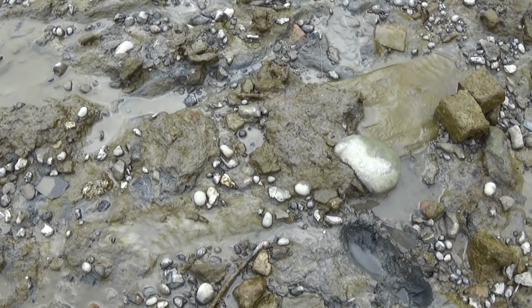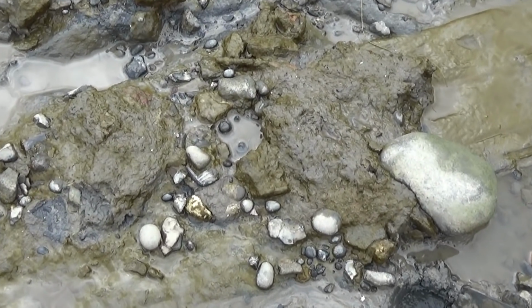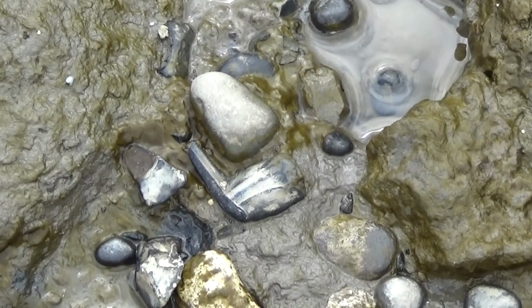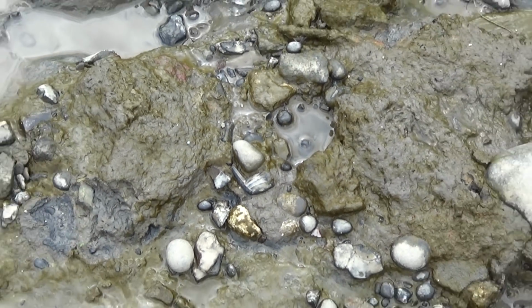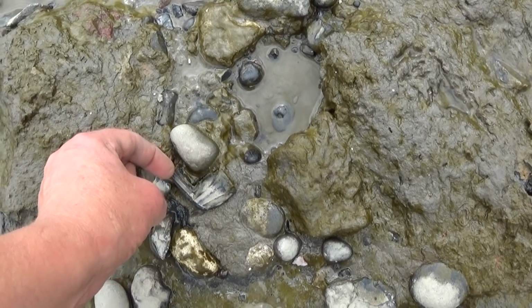Now, can you see the clay pipe camouflaged just down there? And zoom in. There it is. Let's go and take a closer look. Here it is.